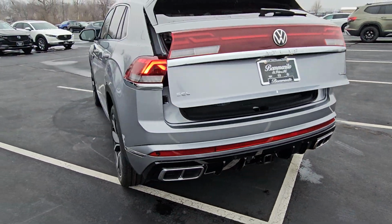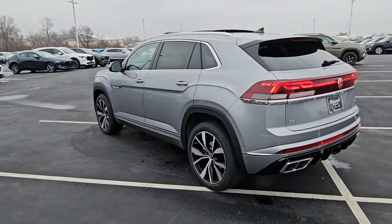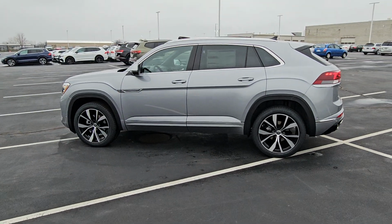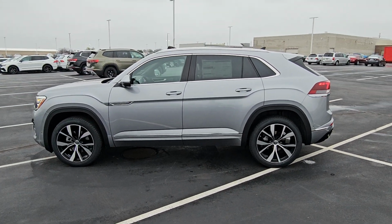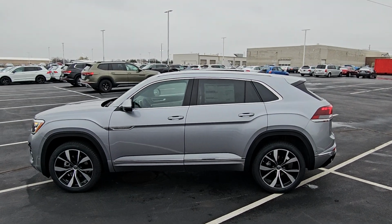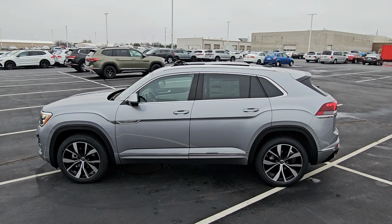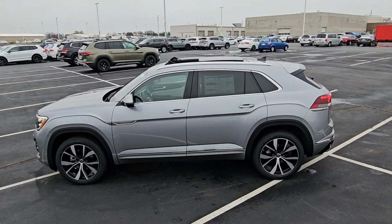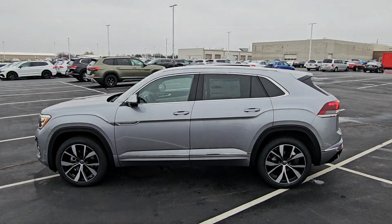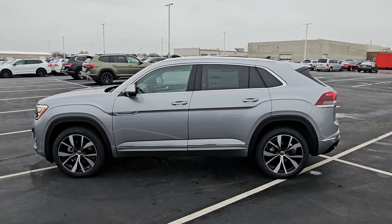This car will come with a 4-year, 50,000-mile bumper-to-bumper warranty on it from Volkswagen. 4 years, 50,000 miles, and includes 3 years of included maintenance. Also, if you buy from me at Bommarito St. Peters, we're going to give you an additional 3 years of free maintenance as well. So your 10, 20, 30, 40, 50, and 60,000-mile oil changes are all covered. Also, if you buy from me at Bommarito St. Peters, I'm going to give you a 10-year, 200,000-mile nationwide engine and powertrain warranty free of charge.